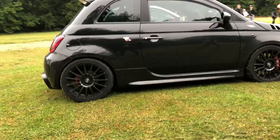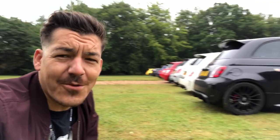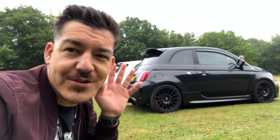So guys, look at all of these Abarths. What an amazing turnout here for the Silverstone Classic 2019. Cannot wait. Right, let's talk the cars.